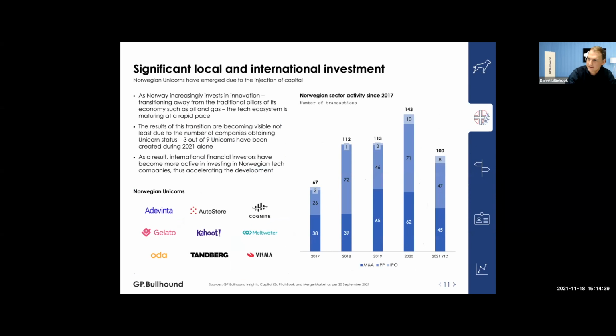And this is more or less a summary of the report. Again, we're not going to go into too much data in this webinar, but what we can see is very high activity across basically all forms of transactions, M&A, growth capital. And I think one thing that Norway has become quite known for and which has stood out during recent years is also the number of IPOs on Euronext, for example.